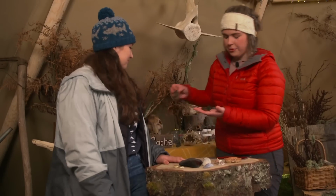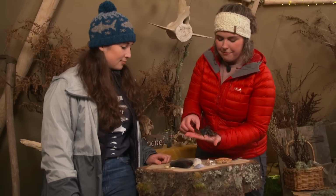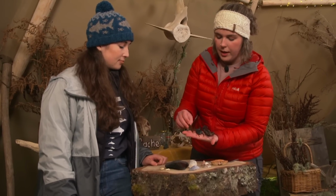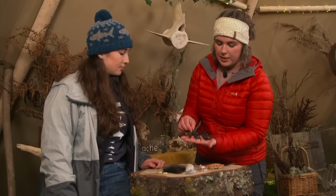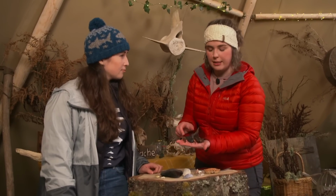We have, of course, mermaids' purses. Now just get a look at these. The diversity in them is just amazing. So we've got this small one here. I found this really commonly where I used to live, a small dogfish. We also have this one here that's likely from a thornback ray, and then we have this one here that's likely from a nurse hound.